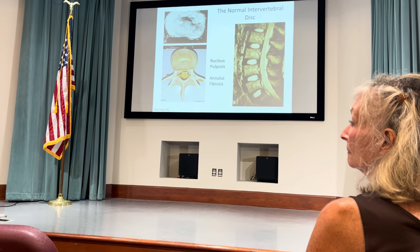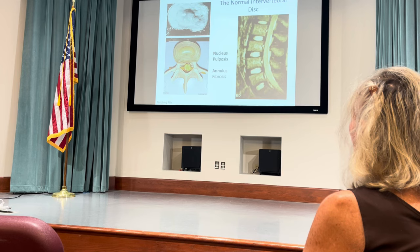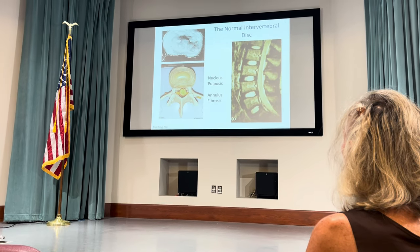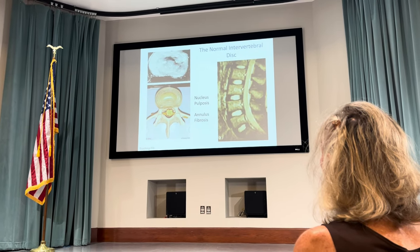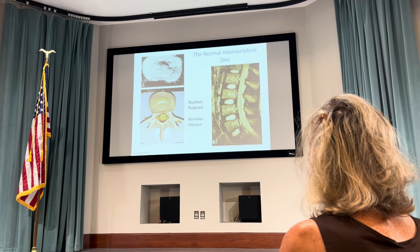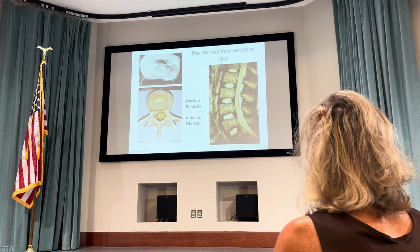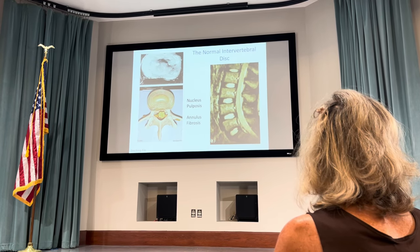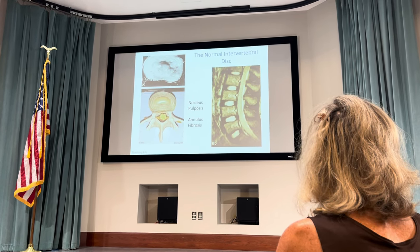And the disc has two major parts. This is a cross section of a model showing what it looks like. This structure is called the annulus, and this is a cadaver image of what that looks like. And then the center part of it is called the nucleus. That's the sponge, that's what absorbs fluid. And on the MRI scan, in this particular view, called a T2 weighted image, it shows up as white. So we're going to see a lot of white in our discs.